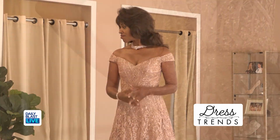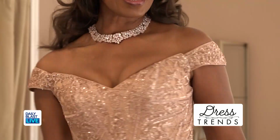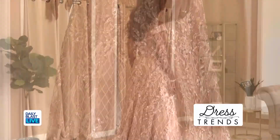So this shows off her beautiful figure. The off the shoulder is elegant, but it's kind of sexy, yeah. But it's appropriate enough that it's not totally gonna upset your daughter. And it's such a stunning color. Rose gold is so hot right now.